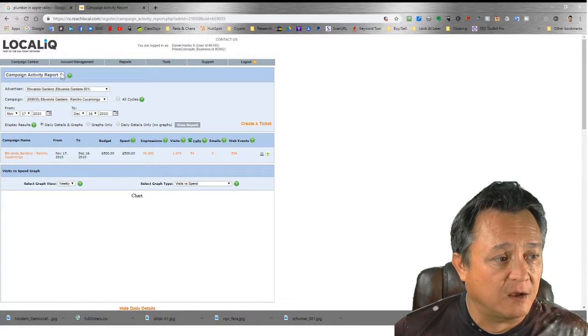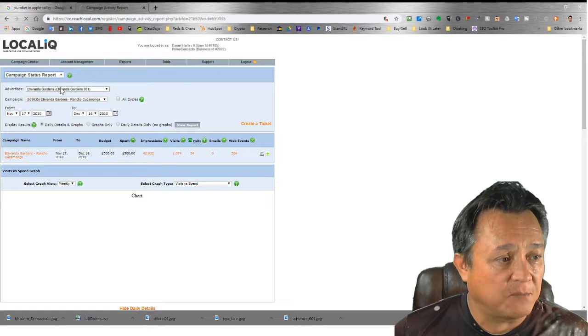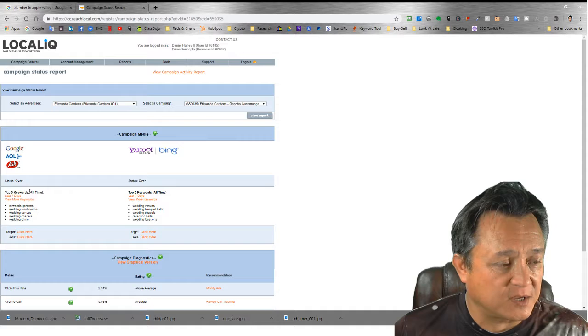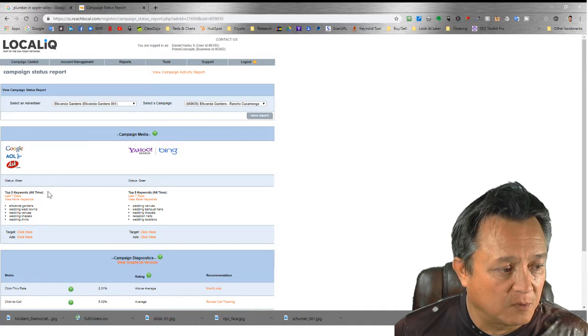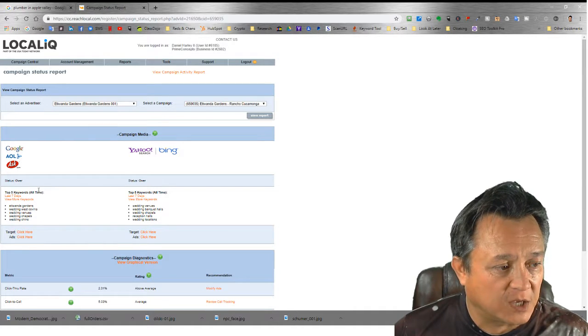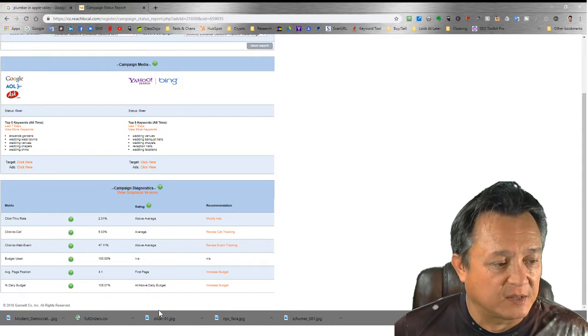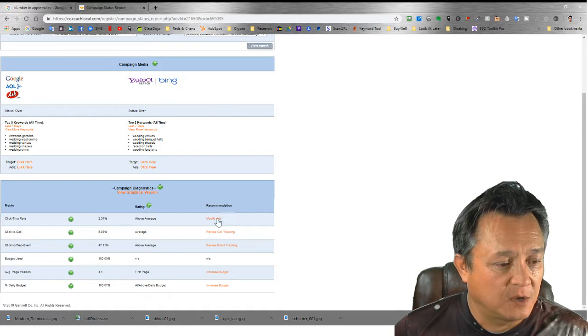We have data on campaign status. This is something where you actually look at the campaign itself. We can actually have the keyword results. We can actually, on the campaign itself, see the click-through ratio, above average, click-to-call ratio at 5%.